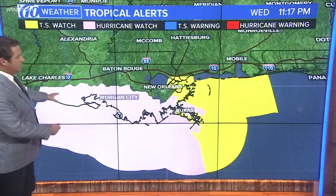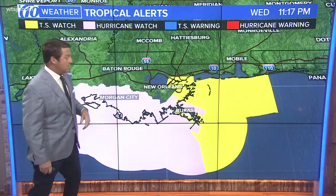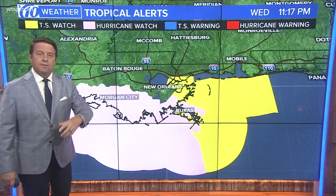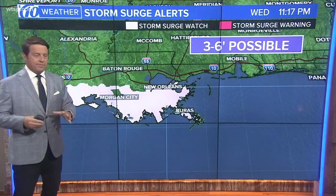Now, watches. These are hurricane watches in the pink here. That is a tropical storm watch. These will likely go to warnings first thing tomorrow morning, basically meaning within 36 hours when you get a warning that type of wind is expected to be there. So certainly wind will be a little bit of an issue.